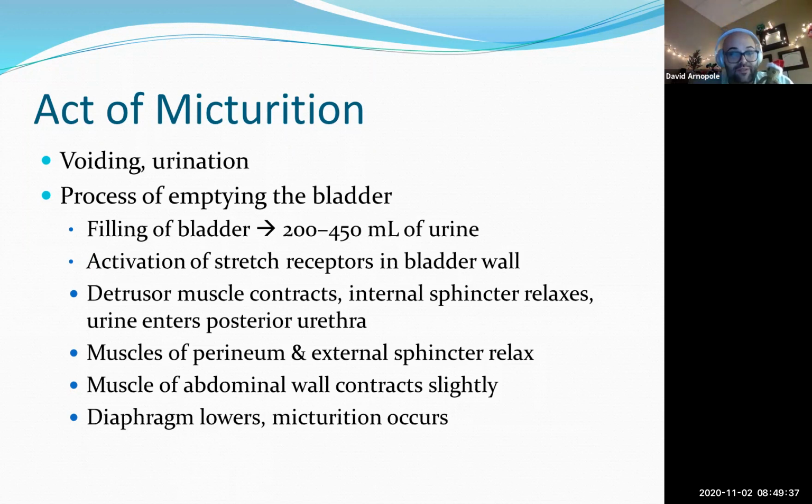This 200 to 450 mils, if you can empty your bladder at that point, good. Is it going to happen where you can't? You're going to have to learn to hold it? Absolutely. But you shouldn't if you can. As soon as you start feeling that, if you've got a moment, empty that bladder. You don't want to increase that risk of UTIs or damage any of the sphincters. Empty it as you feel it.